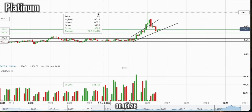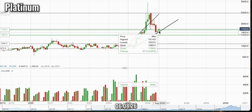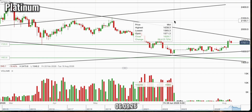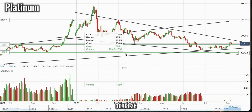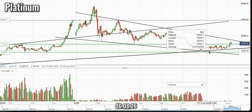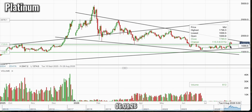platinum. Platinum, just like the other metals, is in the green for the month. So let's go to the daily and have a closer look. So again, on the daily, with platinum, we've got this green line, which is the support area, and then we've got the black line, which is the long-term rising trend. We have stayed above these two lines. As you can see, we're trying to again rally up.